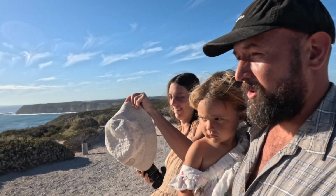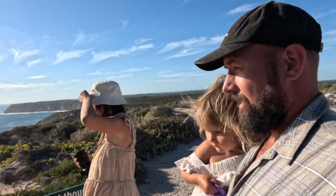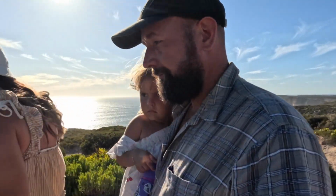Alright, last stop for the day. So bloody tired. We're all a bit pooped. It's been a big day for Ocie. She had a nap though, so it's alright for her. And the wind's blowing up now, so it'll be good to get back to camp soon.